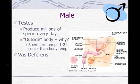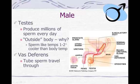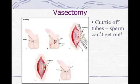The vas deferens, I don't know if you can see in the picture, are the tubes that connect up the actual testes to the urethra, which then will take the sperm out of the penis and out of the body. And so the vas deferens are those tubes that will carry the sperm. The sperm will travel through before they are mixed with other fluids to become part of the semen. We'll take a look at some of the other components in just a little bit.